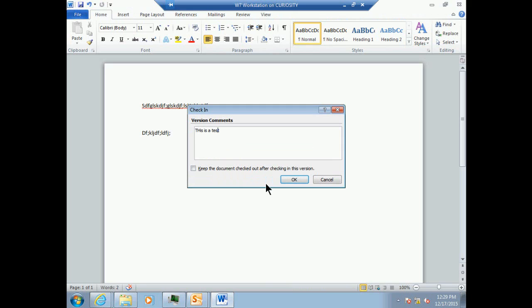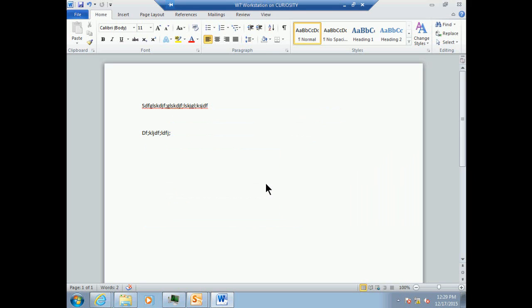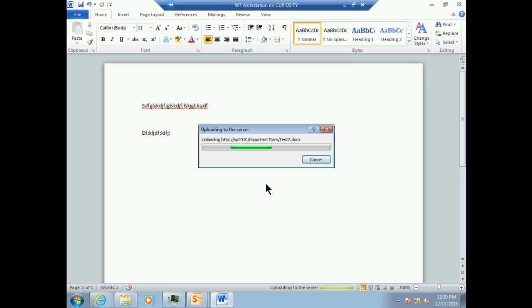By the way, this is another thing that is cool about using Office with SharePoint, and that is the fact that there's a lot of stuff built into Word that interacts with SharePoint on your behalf. So this check-in is actually sending a check-in back to the SharePoint site and adding this comment to the version history of the document. And you can see in the status bar down here that it's uploading to the server. And maybe a few other messages that flash by here.